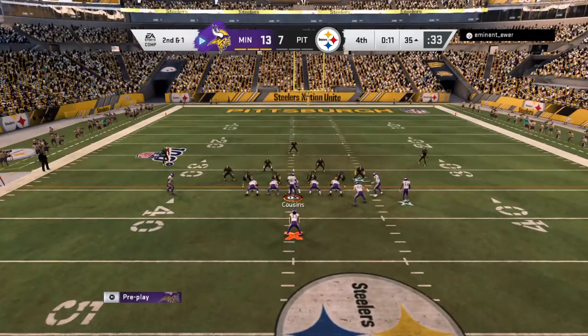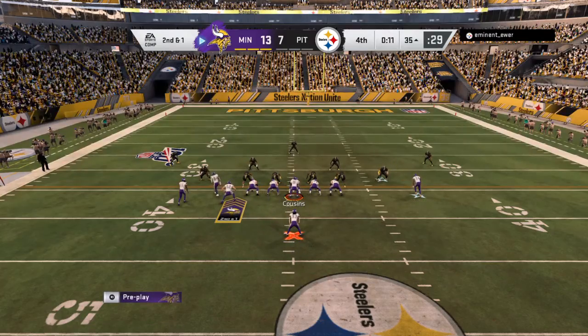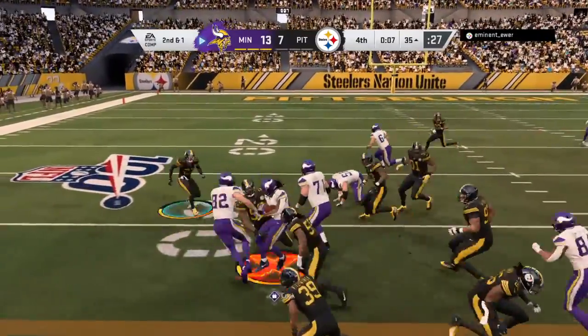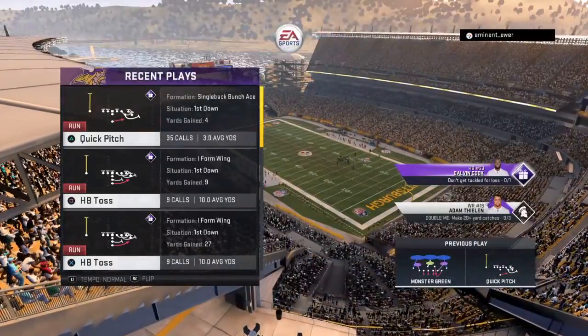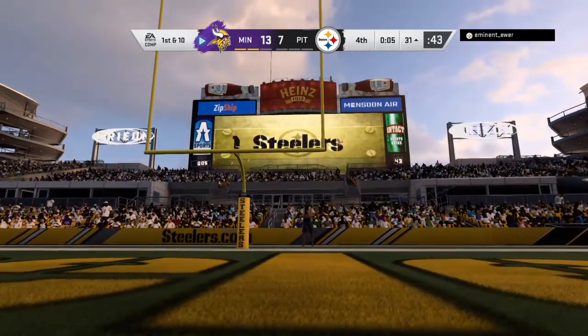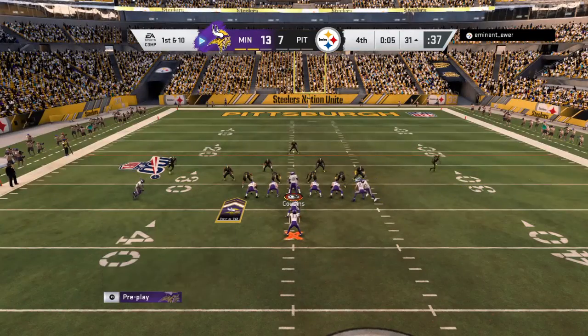The previous run good for 9. Here's 2nd and a yard. Cook on the toss left. And this time not quite to the 30. He'll be down at the 31-yard line. And the clock will now stop as a timeout is called with 5 seconds left. Line of scrimmage, the 31 now on 1st and 10.